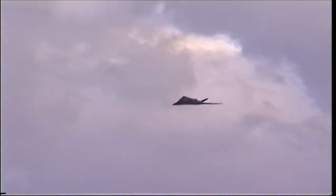Pete Wilkie coming by from the right in an arcing pass, so we should get a top surface view of the aircraft as it flies by.